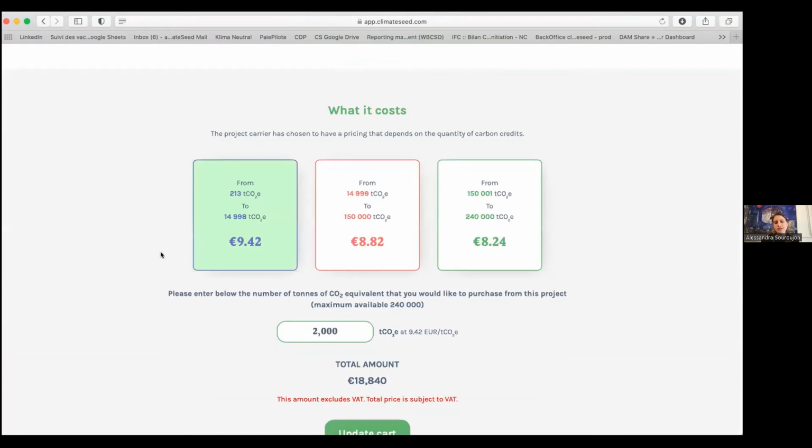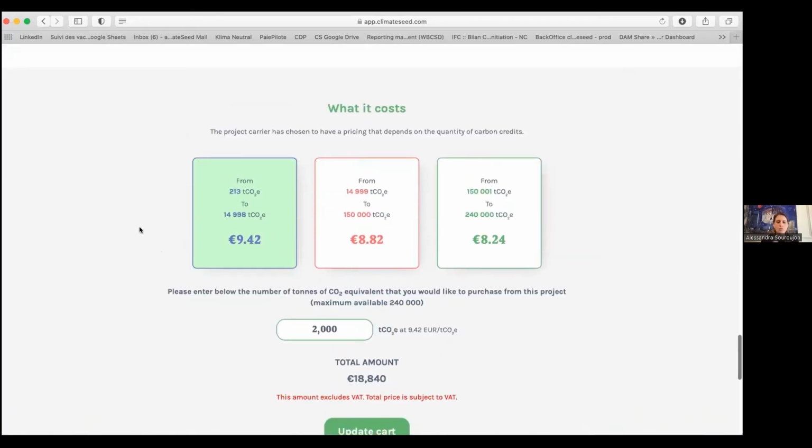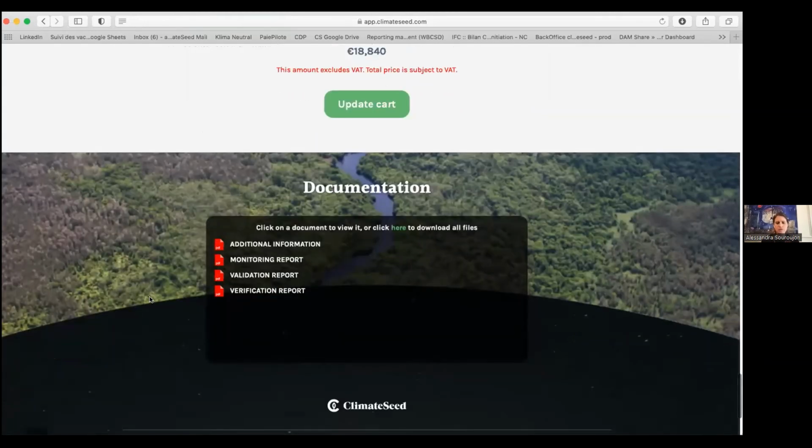And then you have the different prices. So some of the project developers have chosen to set, let's say, more attractive pricing depending on volume. So the more tons of CO2 you purchase, the lower the price per ton of CO2. And just something to note is that the price per ton of CO2, as I had mentioned, is set by the project developer. And to that, we add a 15% margin that's strictly paid by the contributor. So it means that the project is getting 100% of the money they need to support their project. And then on the bottom, you have all of the documentation that they have submitted to the standard for review, certification of the project. So you have access to all of that documentation as well.